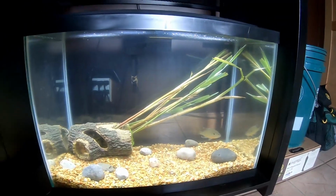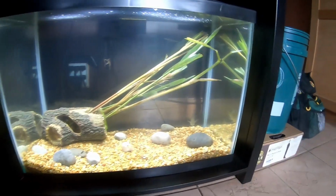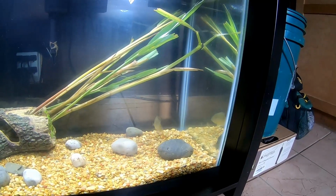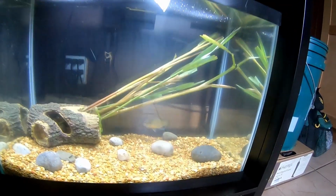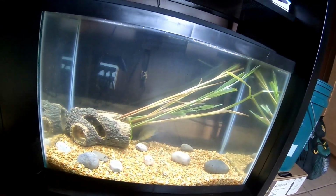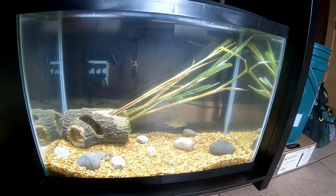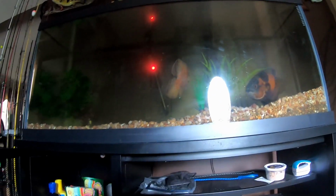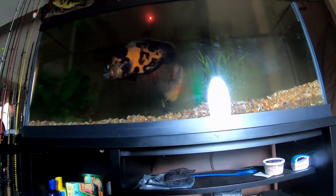And yes, this is not his permanent aquarium. Even though redbreast sunfish stay really small, they only average like 6 or 7 inches, so they don't get that big compared to other sunfish species. But even so, once he gets to adult size, I'm either going to upgrade him to a bigger aquarium. I have an extra 55 gallon. I'm not going to put him in with my Oscar fish, of course. I mean, some people get away with that, but I'm not going to do that.